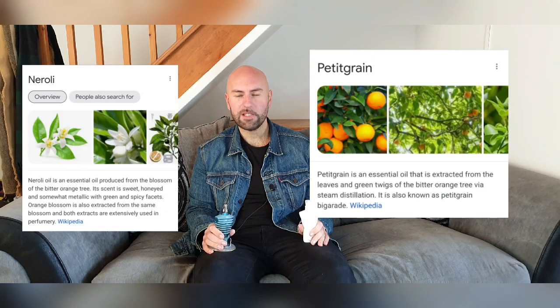You've got the notes listed: chamomile, neroli, and petitgrain. Now I've done a little bit of research, and petitgrain and neroli are from the bitter orange tree. The petitgrain is from the twigs and the leaves, and the neroli is from the blossom of the bitter orange tree. So what you get is, if you like green fragrances, I'm sure you would like this one. It's fresh and herbaceous, and then you've got chamomile in there as well.